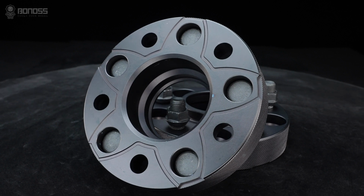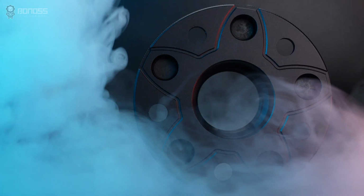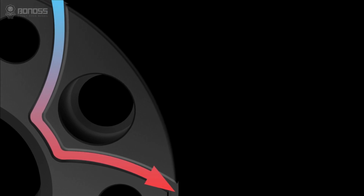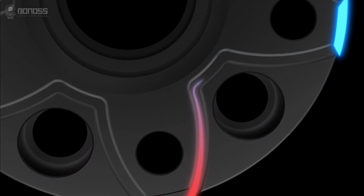Besides, BONOSS FT cooling wheel spacers are designed with heat dissipation grooves to make brake cooling better. They are distributed in a petal shape. These grooves allow the external cold air to flow continuously inside the wheel spacer when it rotates. The air takes away the heat, so it achieves the purpose of effectively dissipating heat for the braking system.